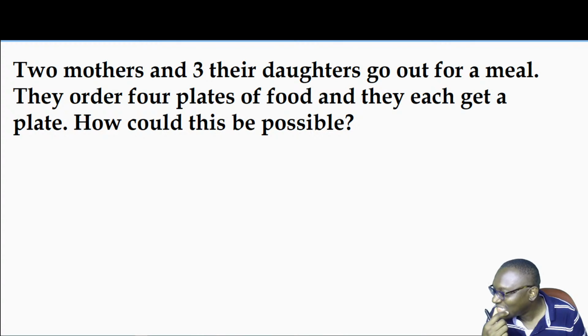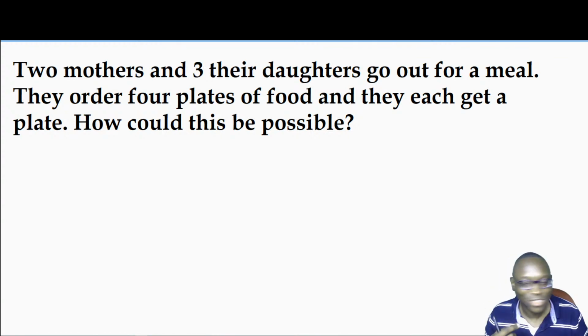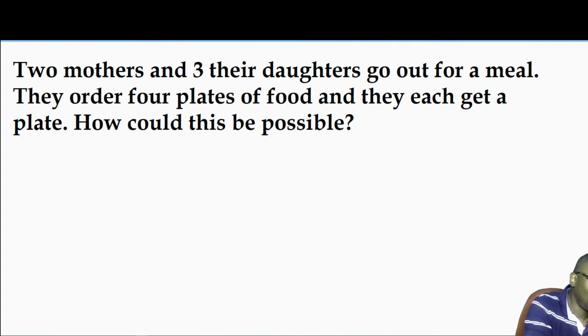One mother did not eat. Well, you could say that, but in this case, everyone got a plate and everyone was going to be able to eat. All right, it was three generations. Let me show you what actually happened.